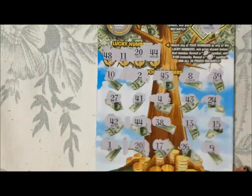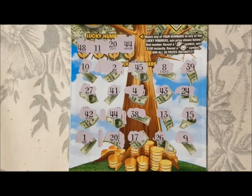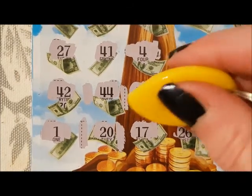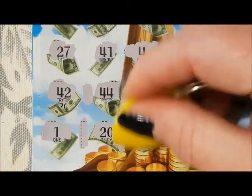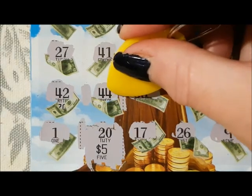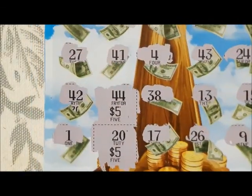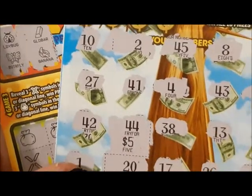So, let's go back to our wiener. Let's see what we get for scratching the itch. We got 44 and 20, one on top of the other. It's a $5 ticket. Come on, scratching itch. Let's get something good here. $5 and 44. $5. Well, that's pretty cool. We got 10 bucks. So that was actually a break-even session.